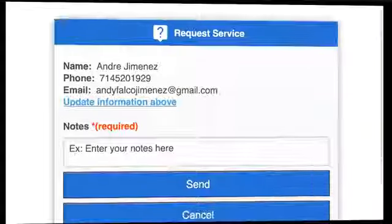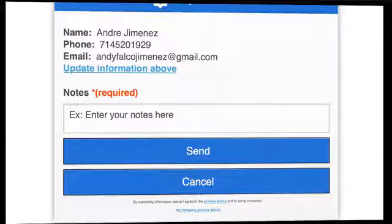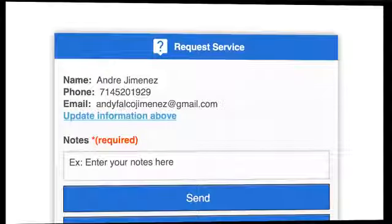Request service. And there it is. There's information. You just type in the notes and send, and I get a notification that they want me to contact them.